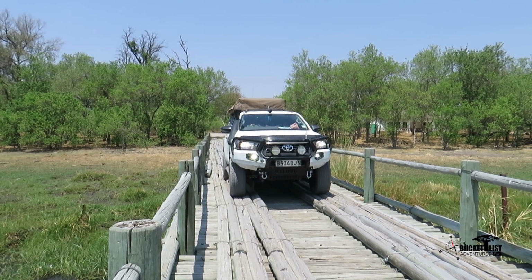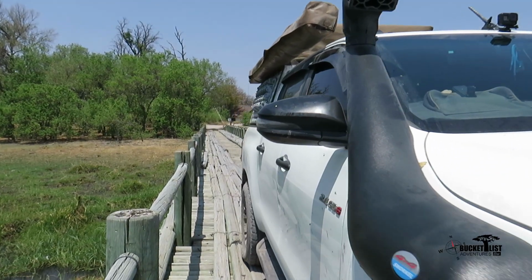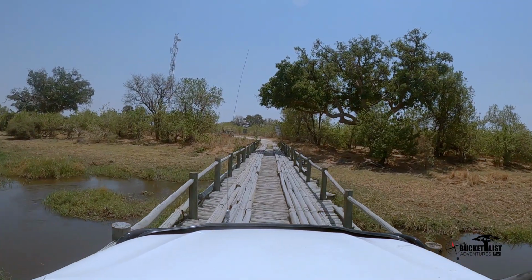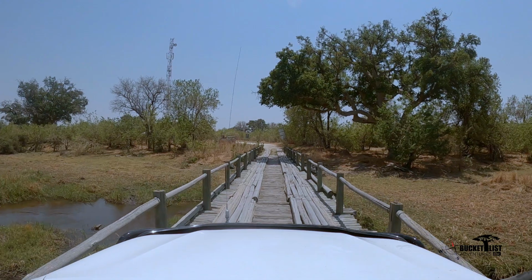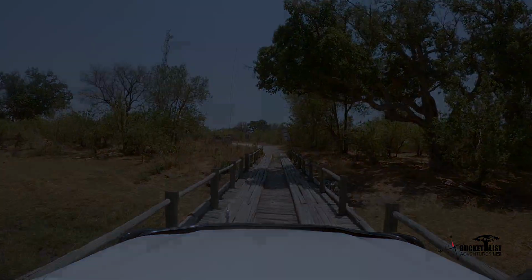And after crossing the North Gate Bridge, you would find yourself going through the little village of Khwai. It is at this village where you can stock up on your necessities. But please keep in mind that it is a very remote village and like most of these remote villages in Botswana, you would only find the bare necessities.